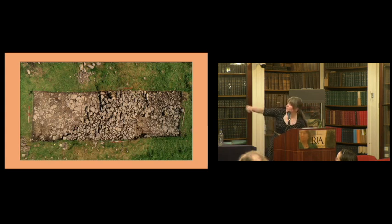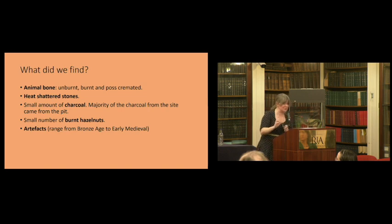You can see we didn't fully excavate to see the inner face and the outer face, but we did do a little extension into it, and we were able to say that the enclosing wall is quite wide. So what else did we find? I will move on to the artefacts. Are we okay for time?